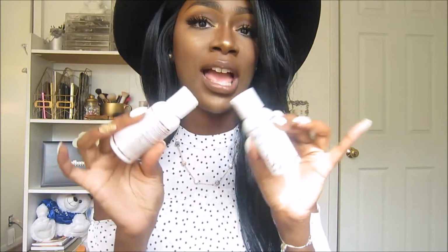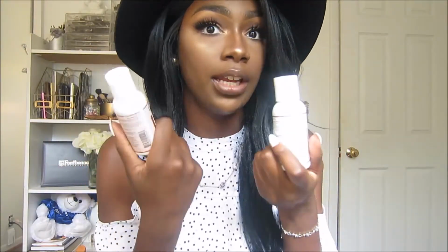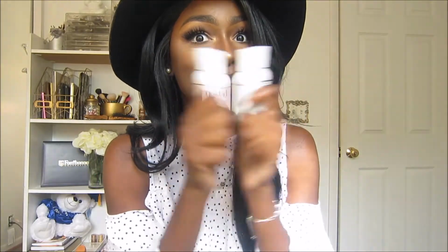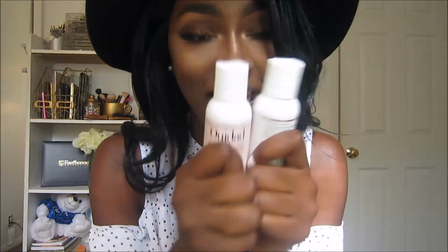But like me, I need the moisture, so I'm just gonna have to say this is a pass. I can't even rate this. It's just a pass because it kind of messed up my hair a little bit. So thank you for sending this to me, but it did not do anything at all except dry out my hair. So next we have the Sigma brush, and this is the F40 Large Angle Contour Brush.